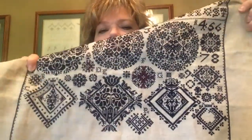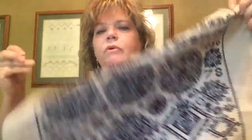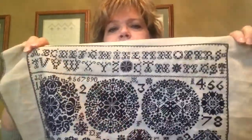My son had surgery Wednesday, and so while I was in the hospital waiting, I was doing the red parts. So that is where I am right now. I'm very happy with the progress that I'm making.